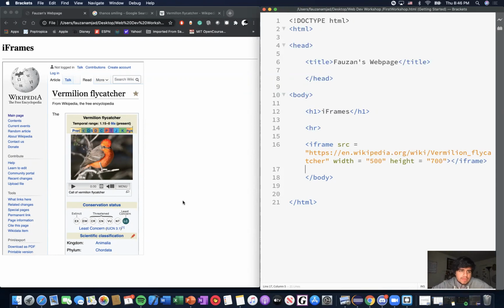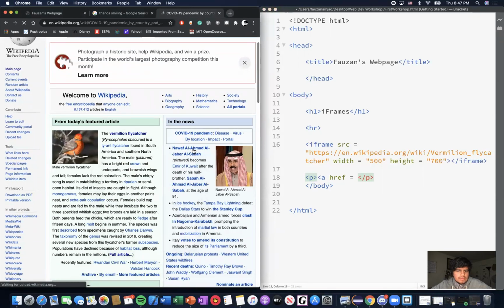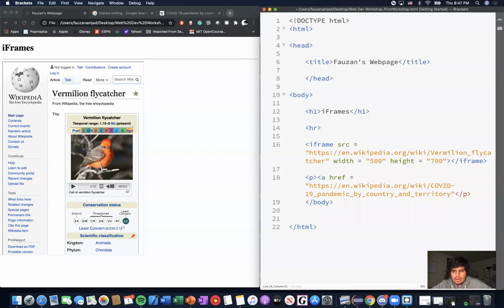And let's say you want this iframe to be used for a bunch of websites, not just this Wikipedia article. Well, we can do that too. It's a little bit tricky, but I think you'll get it. We have to create a link, another tag, instead of a paragraph tag. When someone clicks on that, we want it to change into this link. So let's do an href. That's going to be our link, and then we put the link. What other article could there be? Let's use this article. We save that. Hopefully this will work. I haven't really tried this much, but that should work.